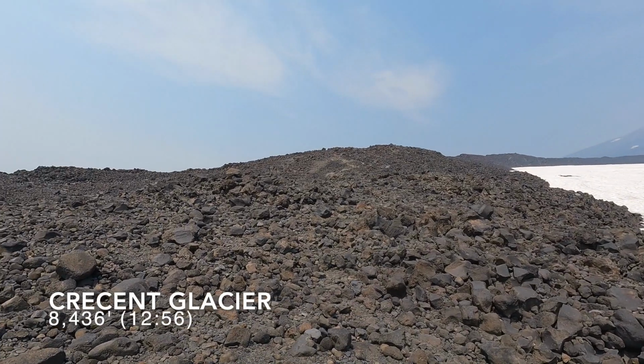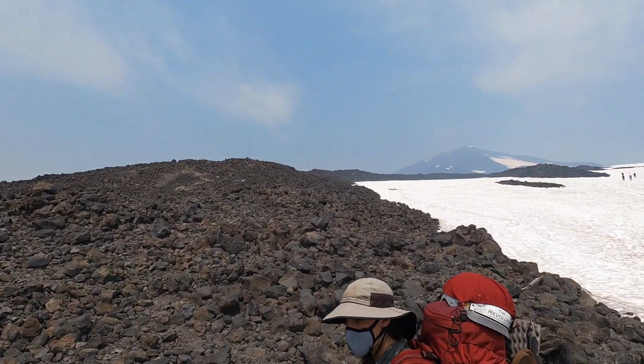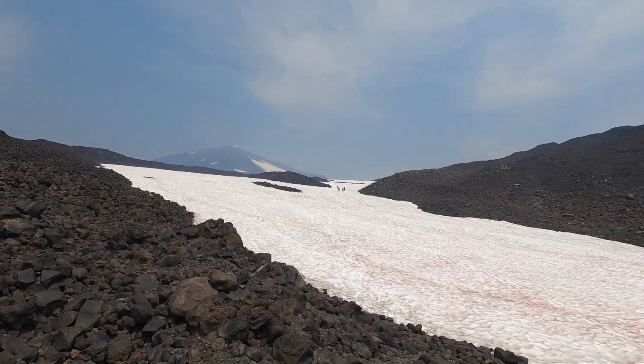Back this way then? Yeah, I think so. I think we should go up that way. We're just scrambling up these rocks.